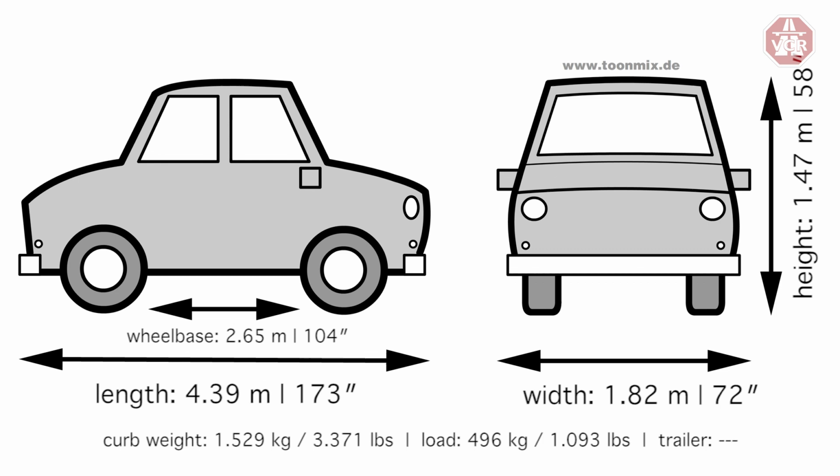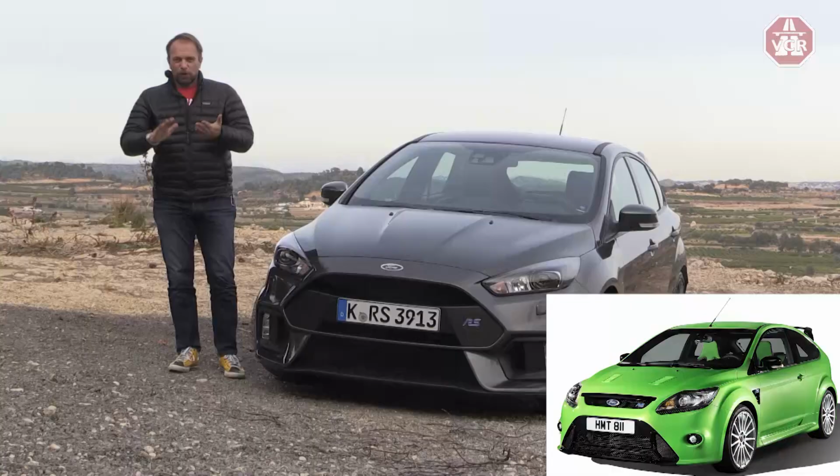The curb weight is 1,529 kilograms or 3,371 pounds. The admissible total weight is 2,025 kilograms, which equals 4,464 pounds. I don't know the exact configuration of our test car, however, if you have a Ford Focus RS fully loaded with all the options, you pay in Germany around 45,890 euros.